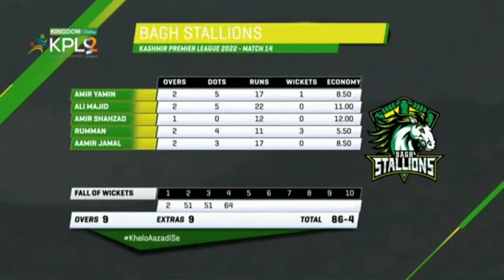For the Stallions, we've highlighted the key performers. None better than Rahman. He's 3 for 11 off 2 overs. And the maximum of 2 overs per bowler, that has been the case. And Amir Yamin, all round, they've got to look back on it and say that was a good performance. They did their job there, and they were particularly good in the last 3 overs.